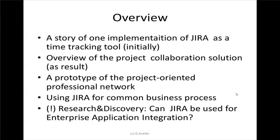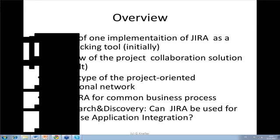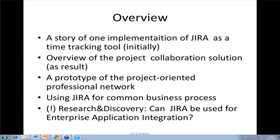Overview. First of all, I would like to tell you one story about my implementation of JIRA as a time tracking tool. Initially it was time tracking, and then I will give an overview of the project collaboration solution, our product, that I got as a result. I will also show you a prototype of a project-oriented professional network. And I will show how it's possible to use JIRA for common business processes, and explain some ideas about using JIRA for enterprise application integration.